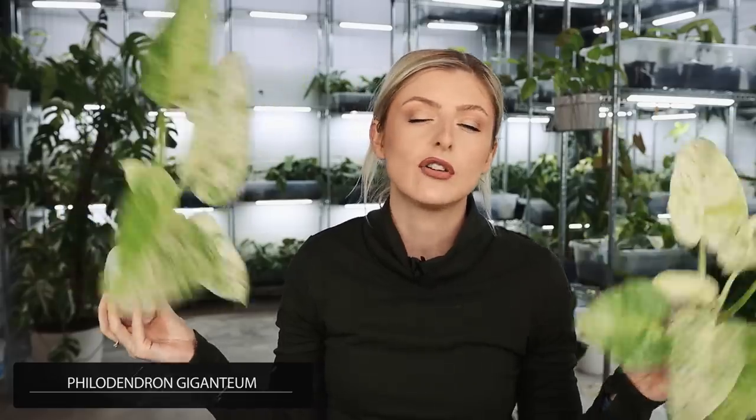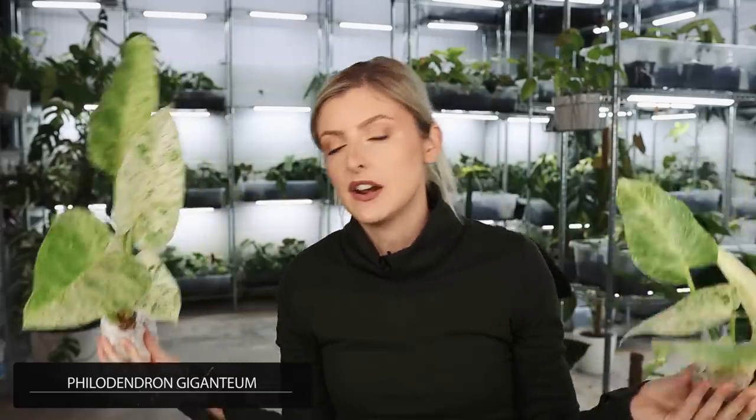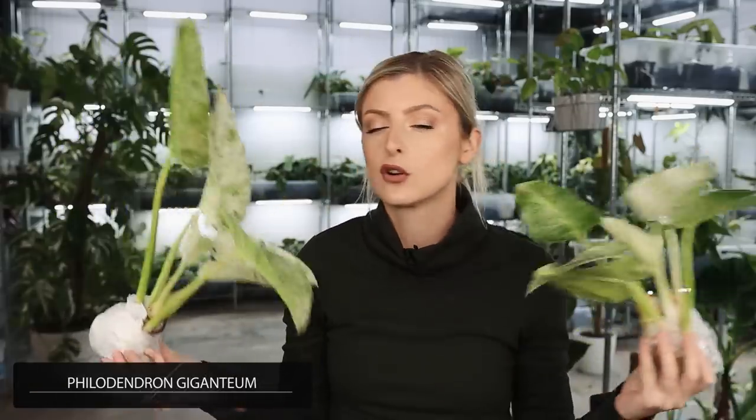This here is Philodendron Giganteum. Now, it's not Philodendron Giganteum Blizzard. It's just Philodendron Giganteum, guys. I could go on and on about what I think about people giving plants weird names. And I know every time I do, there's always someone in the comments that goes at me for it. I don't care. I don't like to do that.